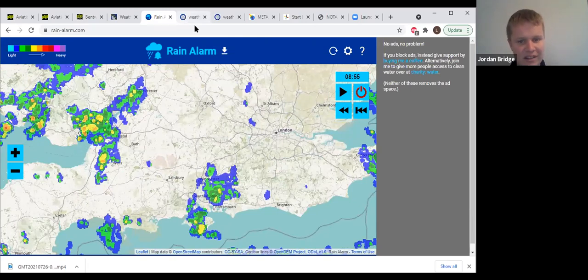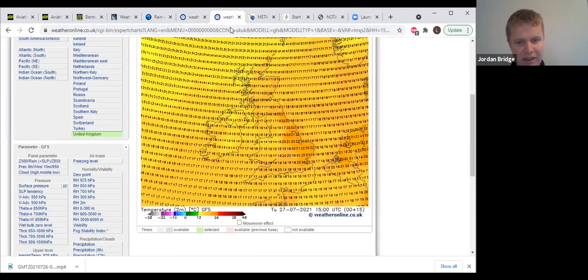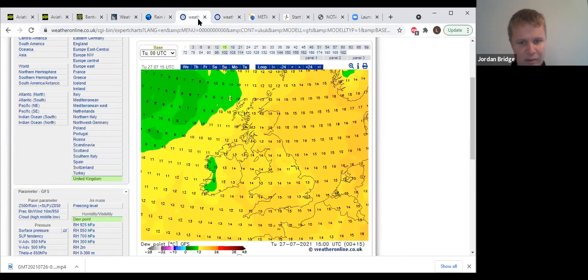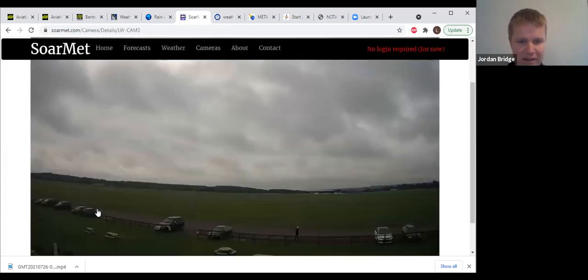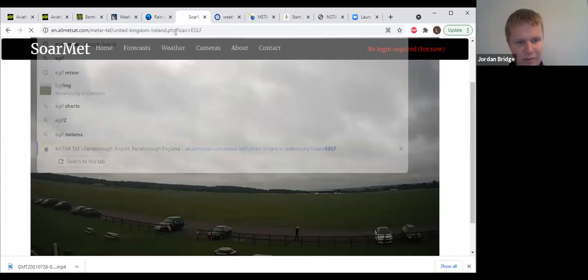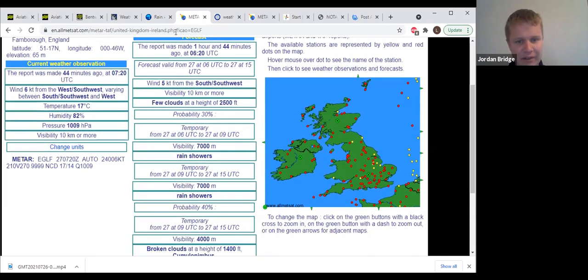Top temperature today of about 18 degrees. Dew point still feeling fairly humid, around 15 degrees. We'll have a quick look at what it looks like at the moment. Got a reasonable amount of low cloud over Lasham, but some areas are a little bit clearer. If I look at Farnborough's METAR, they're saying no cloud, but it's in the TAF.